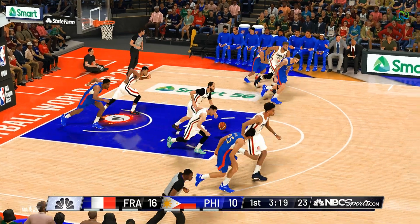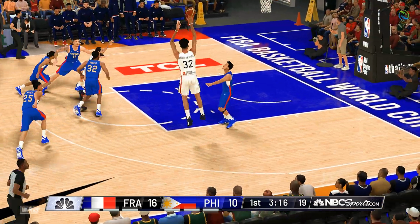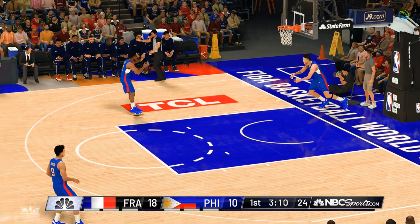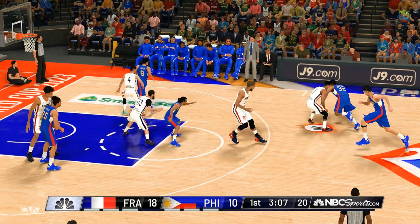Off with the layup. And here's Fournier. He brings it up for France with his first shot attempt. And he hits the jumper for two. And it's an 8-point France lead. They've wasted no time settling into their offense.